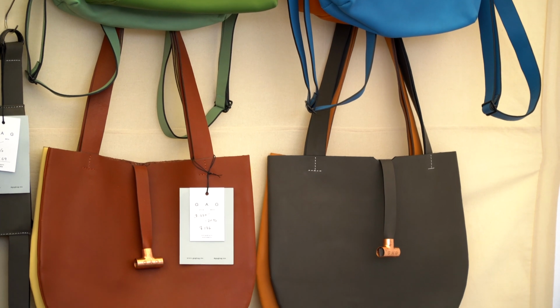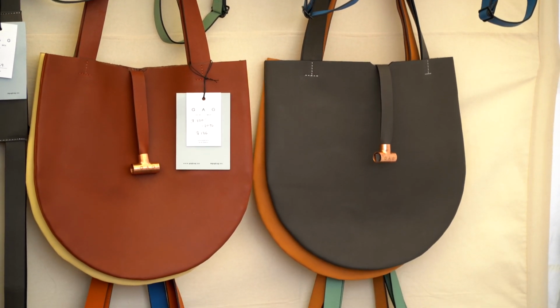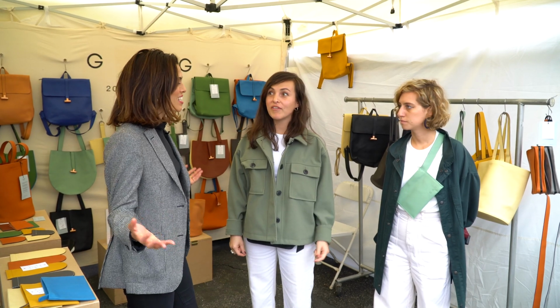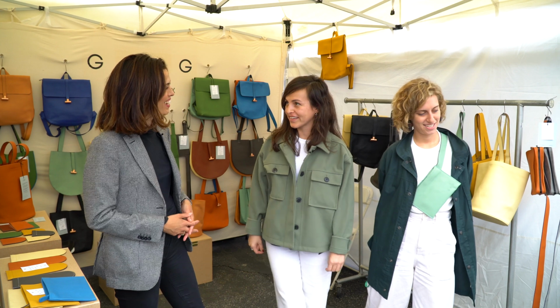Yeah, this is our third West Coast Craft. We've been twice in San Francisco, and this is our first time in LA. How's LA going? Nice, very nice. Yeah, the weather is not that good, but we're enjoying it.